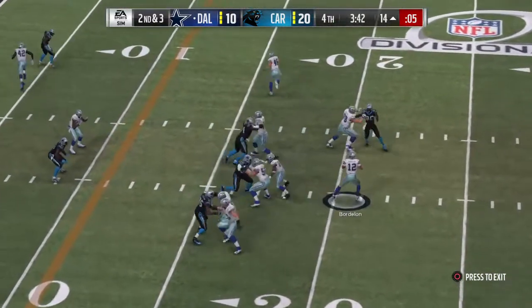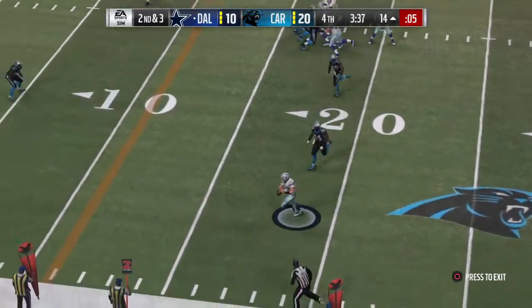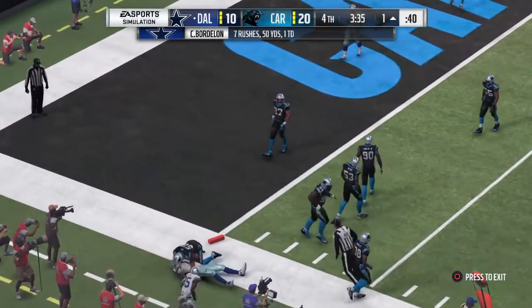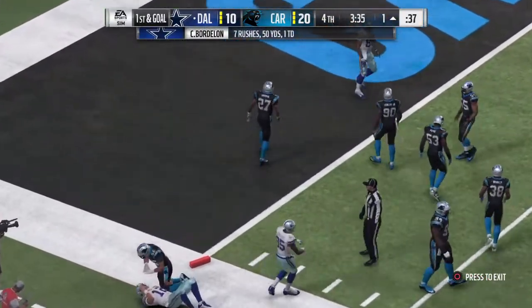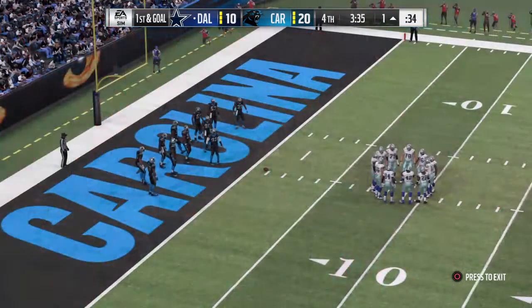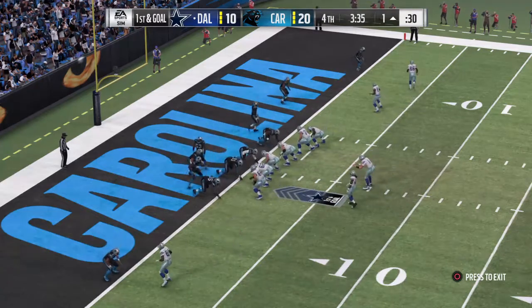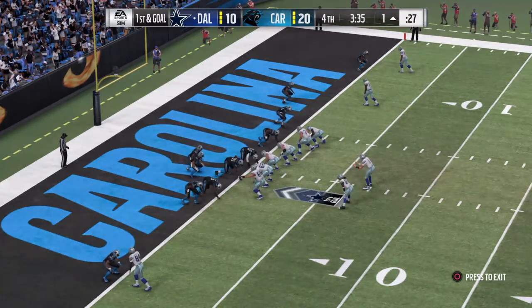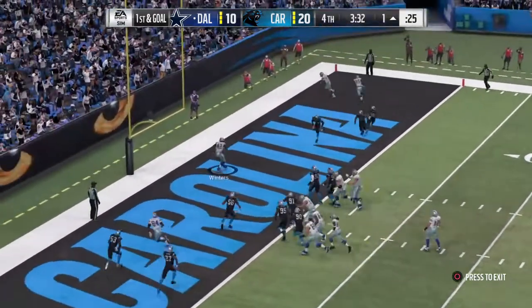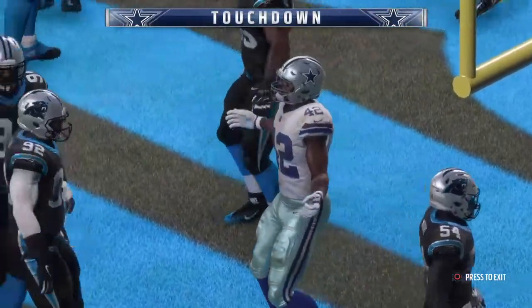Now back to throw. A solid pickup at 13 sets him up 1st and goal. And a really long drive here, and it goes on and on. From the shotgun, he'll look to throw. And this is caught for a Cowboy touchdown.